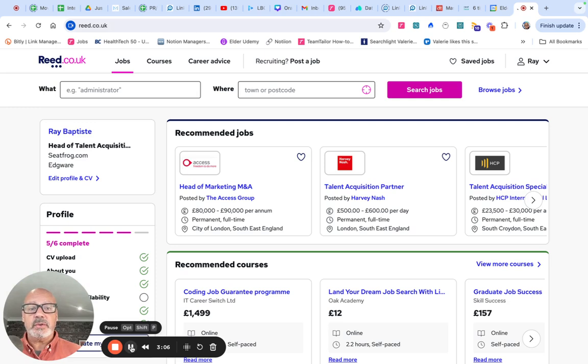Okay, without further ado, let's jump into today's tool, reed.co.uk. As you can see, very much like a lot of these generalist job sites or job boards, it's built around Reed, I believe. I'm just going to read off some of the facts about them. Reed started in 1995, and they say they were the first job board to be launched by a recruitment agency. Okay, that's pretty cool, I guess.